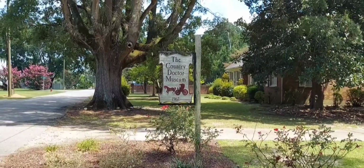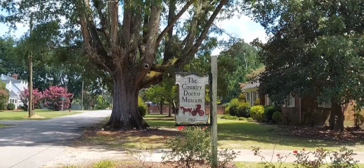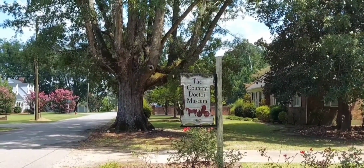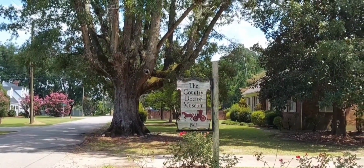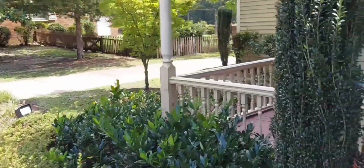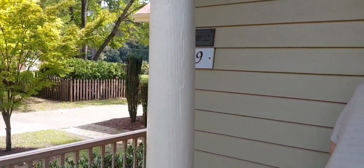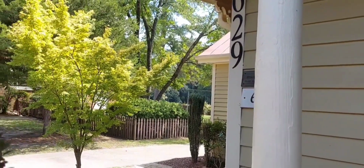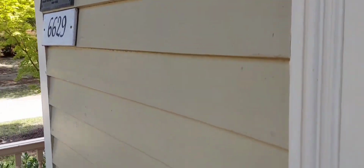We're going to begin our tour of the Country Doctor Museum here at the doctor's offices, where a guide will take us through and explain how medicine was practiced in the 1800s and early 1900s. Okay, let's go in and take a look. Beautiful.